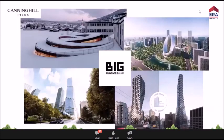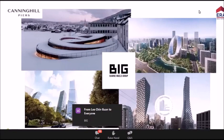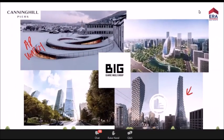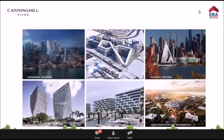If you do wear an AP watch, this is the AP office that they actually built. So you realize the draping effect comes to many of his iconic buildings that he ever built before. And this is in Singapore. This is in fact the first development that he has done.